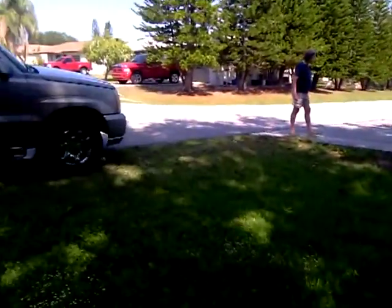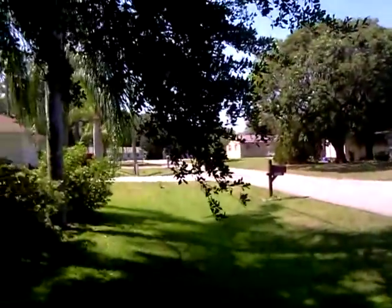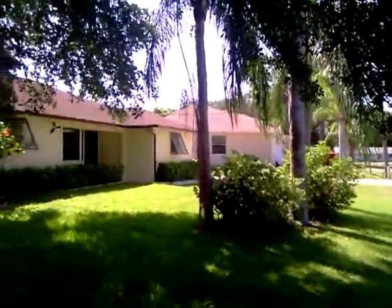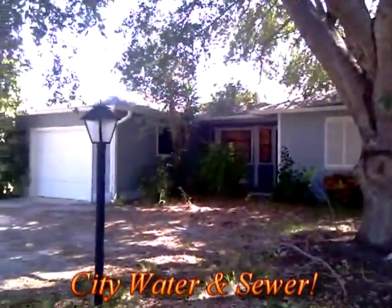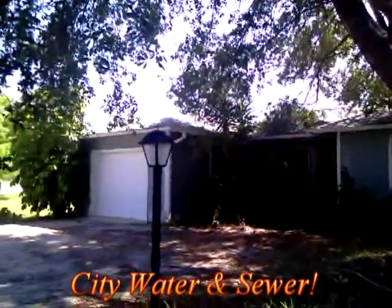And very well kept. Very established. A lot of nice properties in the neighborhood. And this is also city water and sewer. The roof, as you can see, is a newer roof.